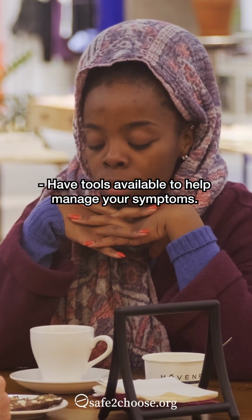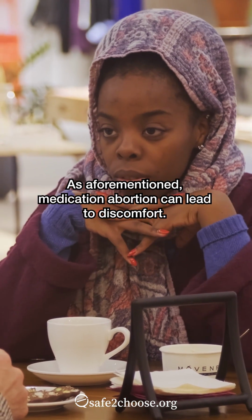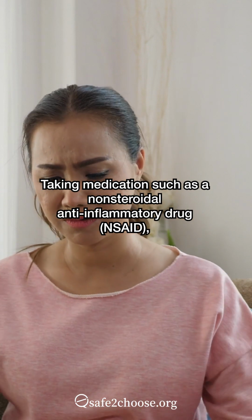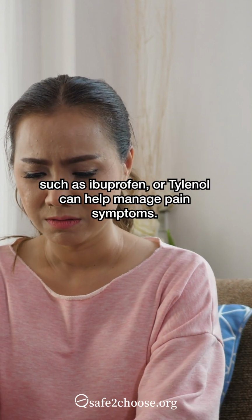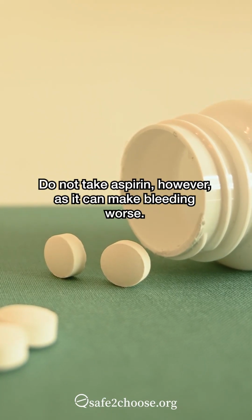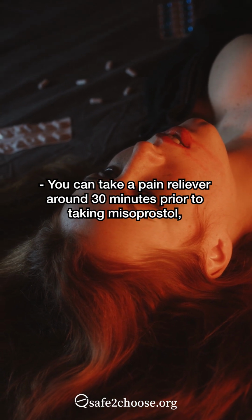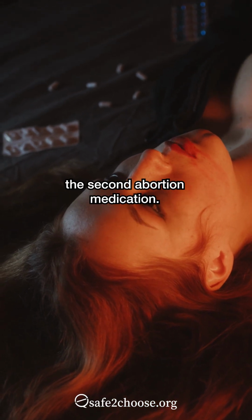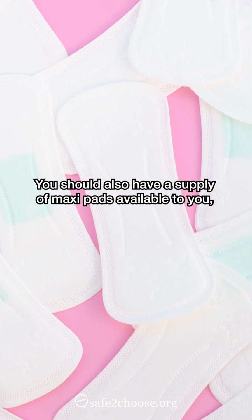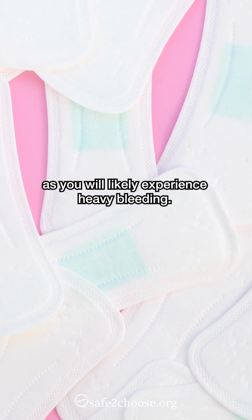Have tools available to help manage your symptoms. As aforementioned, medication abortion can lead to discomfort. Taking medication such as a nonsteroidal anti-inflammatory drug, NSAID, such as ibuprofen or Tylenol can help manage pain symptoms. Do not take aspirin, however, as it can make bleeding worse. You can take a pain reliever around 30 minutes prior to taking misoprostol, the second abortion medication. A heating pad can also provide relief. You should also have a supply of maxi pads available to you, as you will likely experience heavy bleeding.